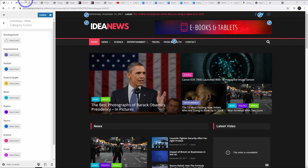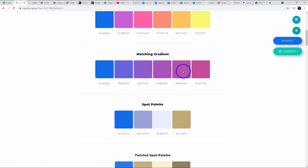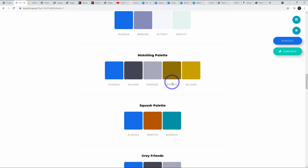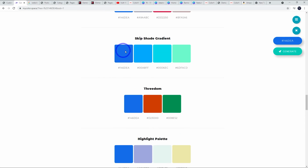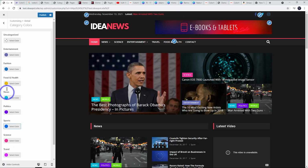If you want ideas for a palette, my color.space is actually pretty cool. You can just put a base color in there and it'll generate some palette ideas for you. So you don't have to be a designer to find a nice eye-catching and easy on the eye looking palette. So try that out, update those to your own taste.